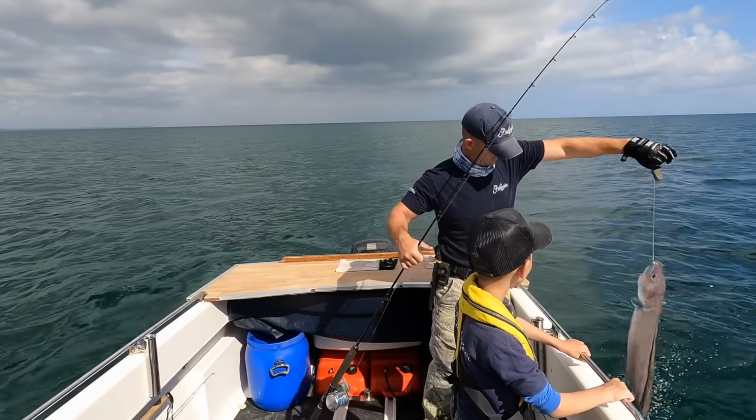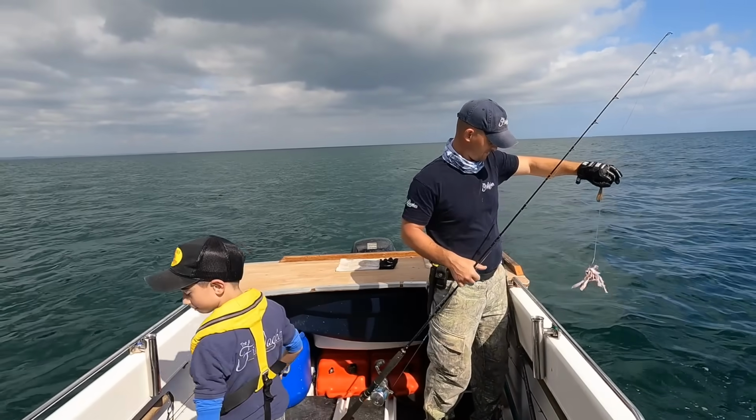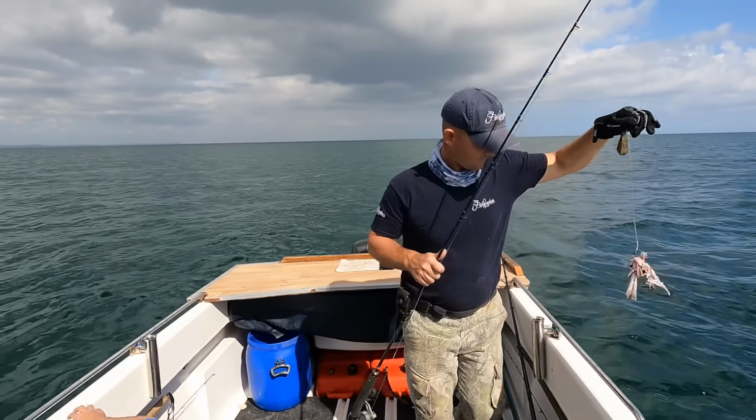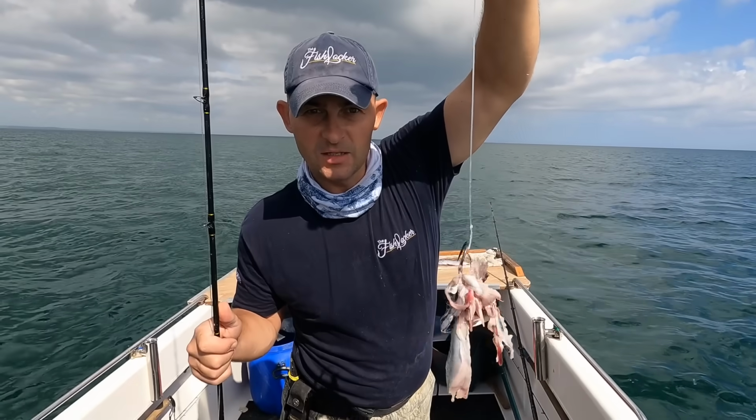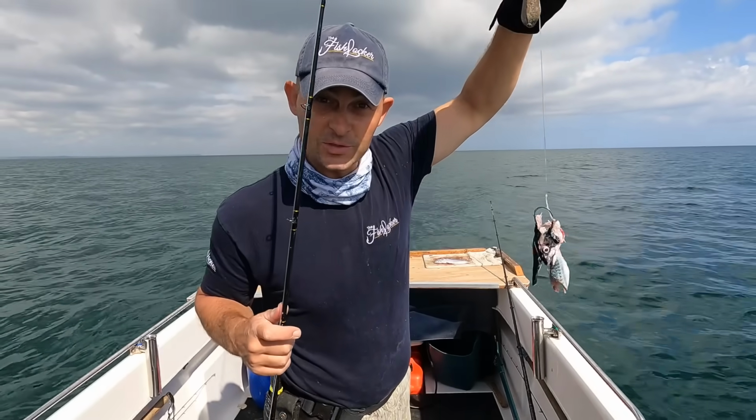Look at the hook. See? That fish didn't even have the hook in his mouth. Look, the hook was bound round itself. He was just hanging on.